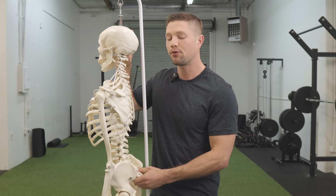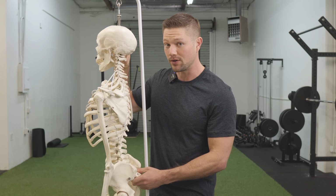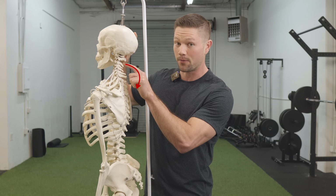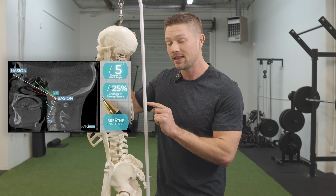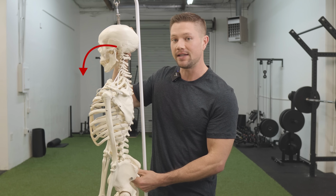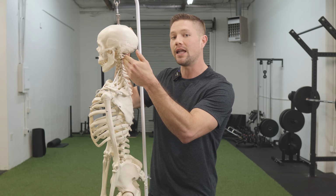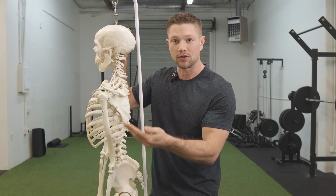This study found something pretty profound, and that is that when this angle increased by 5 degrees, just 5 degrees, meaning that the head was tilted up a little bit more and C3 was tilted down, there was a 25% increase in airway size. That's pretty significant. On the other hand, when it decreased 5 degrees, meaning that the neck flattened out and the normal curvature of the neck was altered in not so good of a way, the airway size could be reduced up to 25%.